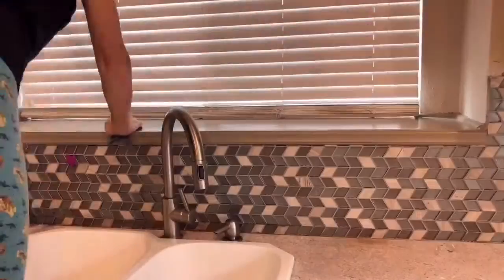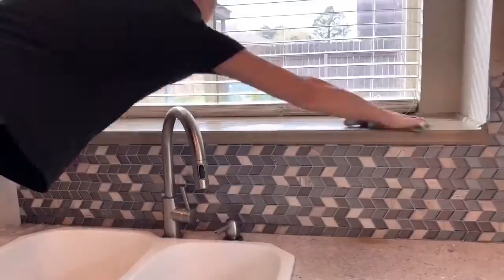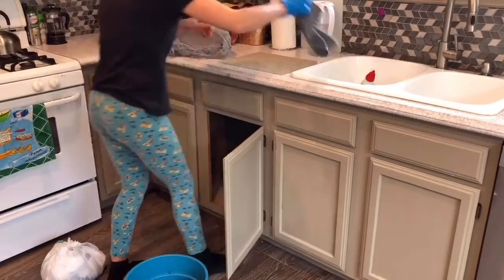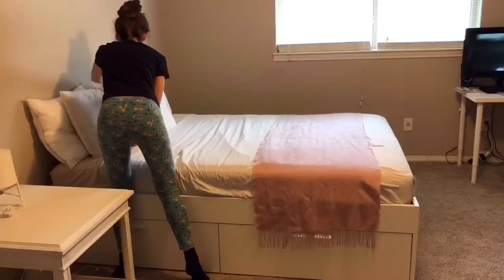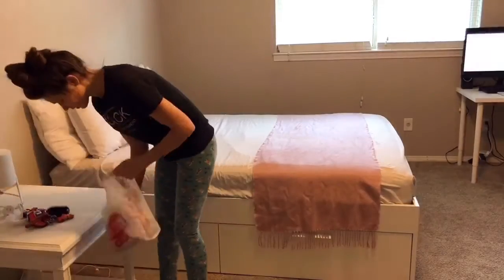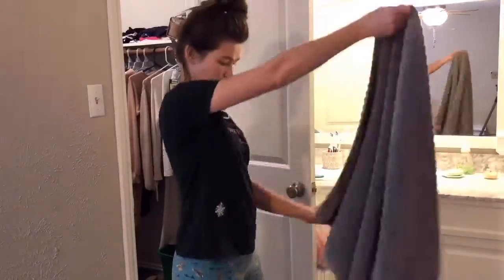Then I dust from the windowsill, and usually I do it in all my rooms. And yes, then I change my garbage box and clean it really well. So, and then I head into the rooms and make beds, and open all windows to air out all the rooms.